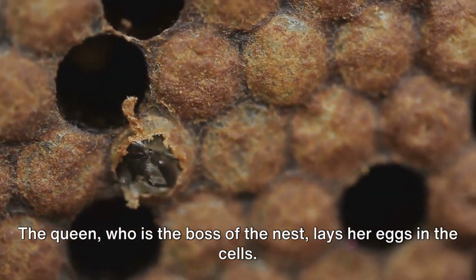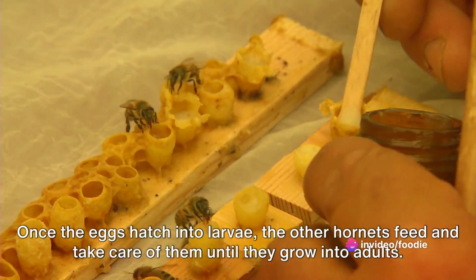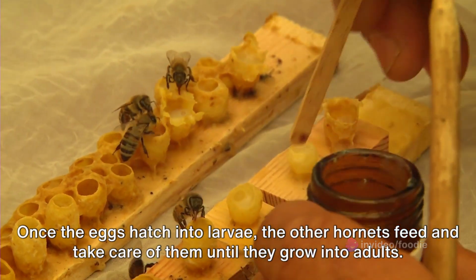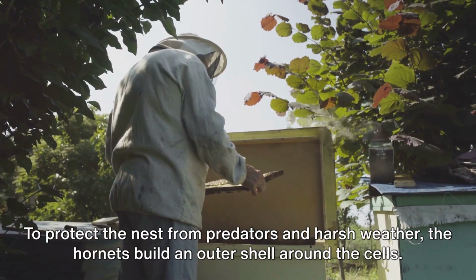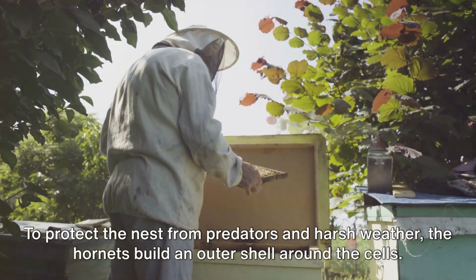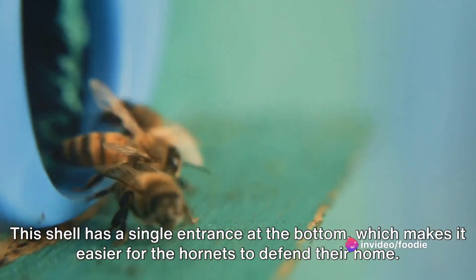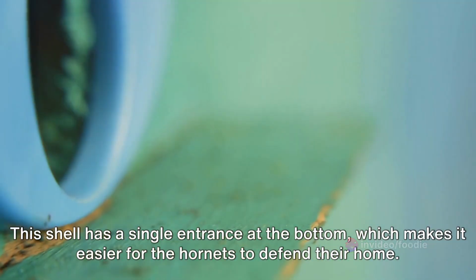The queen, who is the boss of the nest, lays her eggs in the cells. Once the eggs hatch into larvae, the other hornets feed and take care of them until they grow into adults. But that's not all. To protect the nest from predators and harsh weather, the hornets build an outer shell around the cells. This shell has a single entrance at the bottom, which makes it easier for the hornets to defend their home.